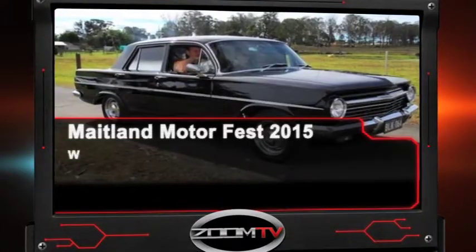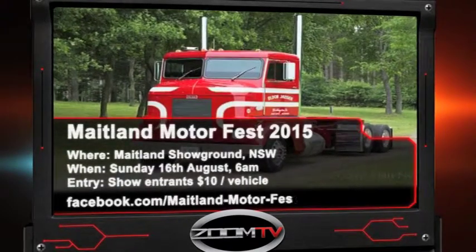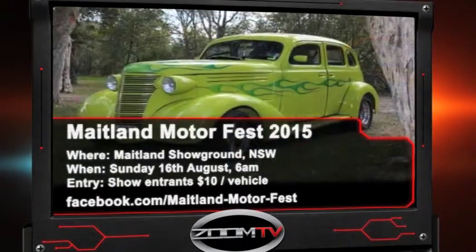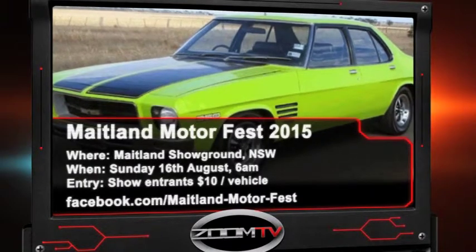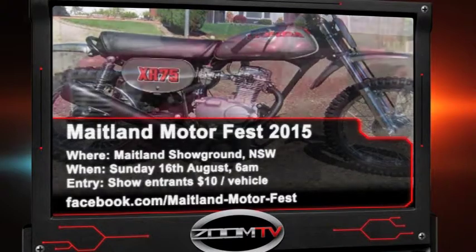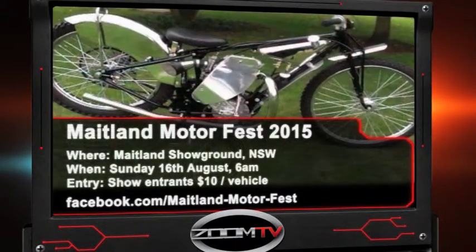In New South Wales, you can raise money for the disaster relief fund Aussie Care and meet up with plenty of motoring enthusiasts. The Maitland Motoring Fest is on again, and it welcomes all makes and models of hot rods, street machines, lowriders, motorcycles, classics and anything else that rules the streets. Get down to the Maitland Showgrounds on Sunday the 16th of August, with all proceeds going to help those in need of disaster relief.